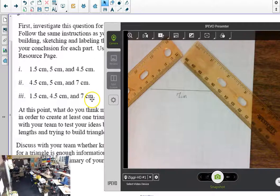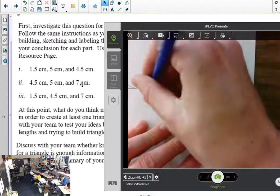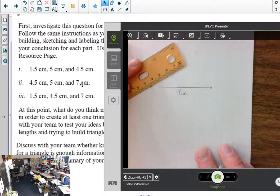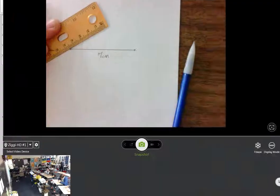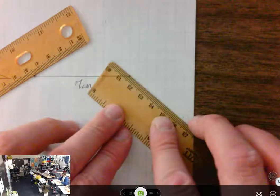Try C. Make your 7 centimeter. I need everyone trying this with me, because this is the part that really matters. So make a 7 centimeter line. I'm going to continue to use this one. Make my endpoints a bit bolder. My other two sides need to be 1.5 and 4.5. So I'm going to do my 4.5 first. I'm going to point it this way a little bit. And then, again, let's use my double ruler trick. 1.5. Oh, that's broken.